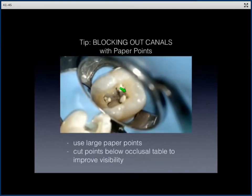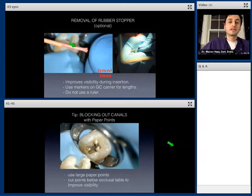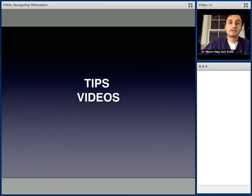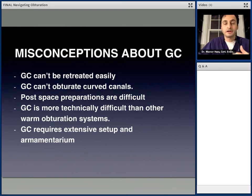Although I got to hand it to, thank you, John. So I got to hand it to Tulsa because that is even less of an issue nowadays, because there's even less gutta percha to overflow in these canals with the newest generation of gutta core. So thank you, Tulsa, for listening to our comments and clinical suggestions, and actually continuously improving this product.